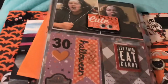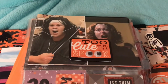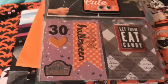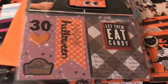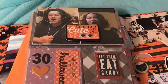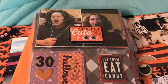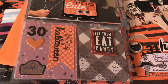Oh, and then on the 30th, we had our Halloween party at work. And I went as Mommy Dearest. I just like to dress up. It wasn't for a contest or anything. I just did it for fun. There was a costume contest that day, but I was like, it's not for the contest. I just wanted to dress up because I like that movie. I think everybody should watch that movie.